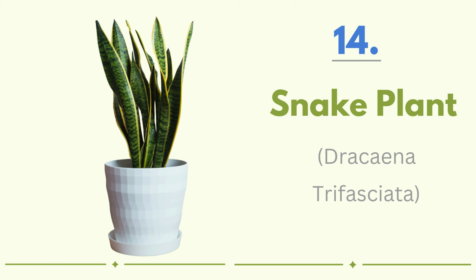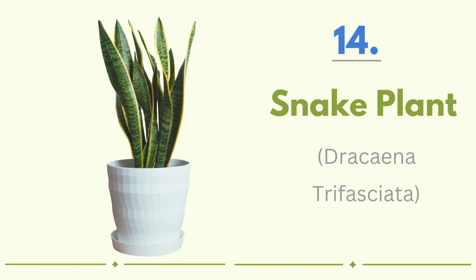This plant is basically indestructible. It thrives in low light and only needs watering every few weeks. Seriously, it's perfect for anyone who might forget their plants from time to time.